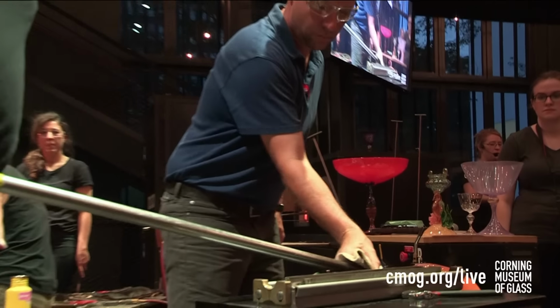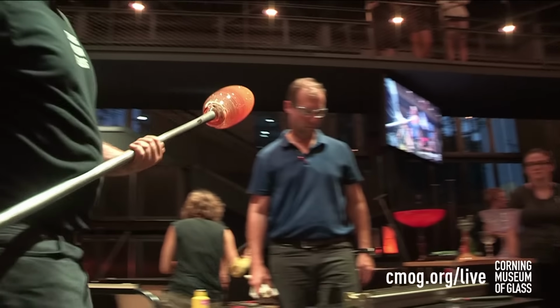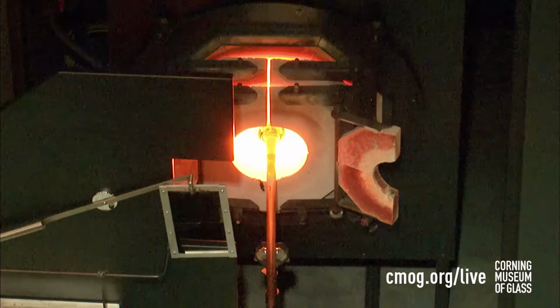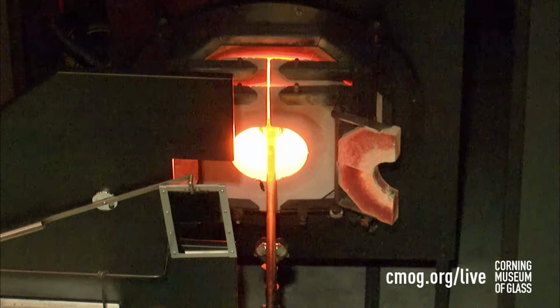And it's also important that we did this strip gather because now we have a very hot, soft surface of glass that's going to help fuse George's bubble and Nancy's cup together to make this come together nicely.